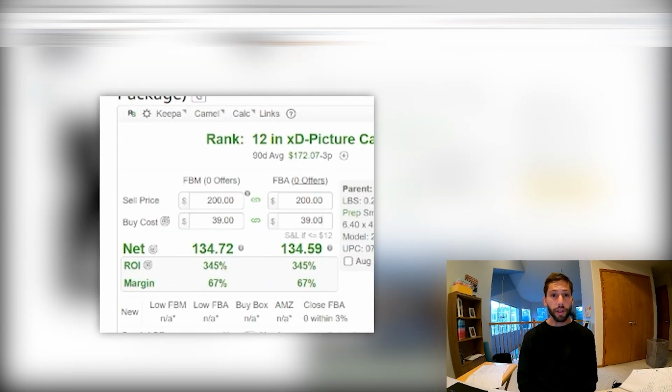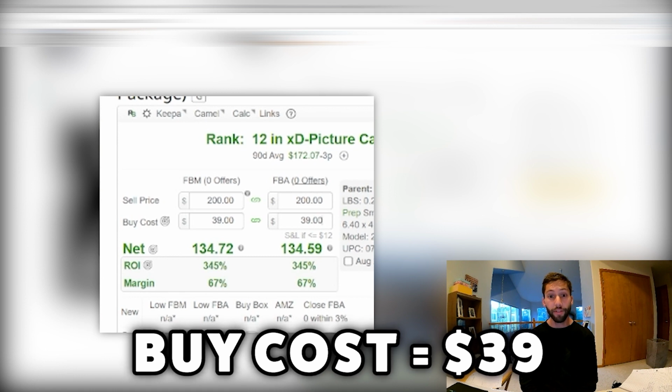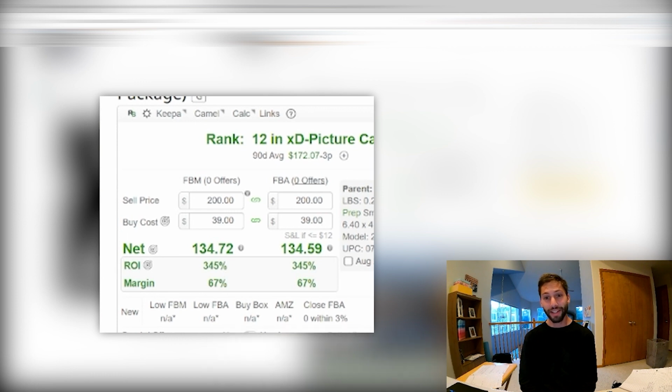This next one is going to be our highest ROI of the day. We plan on selling this at around $200, and we purchased this for around $39. So after fees, that's going to be $134 potential profit, 345% ROI. That does not happen every day, but this is super out of stock, as was the last one as well. So that's just what happens when there's not enough supply and a decent amount of demand.